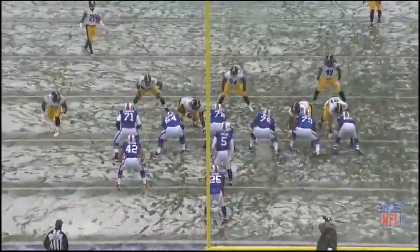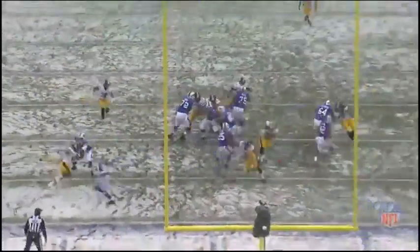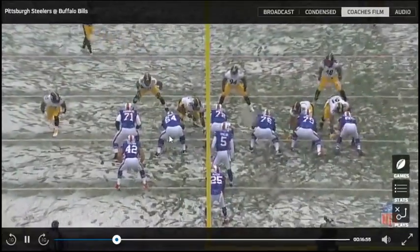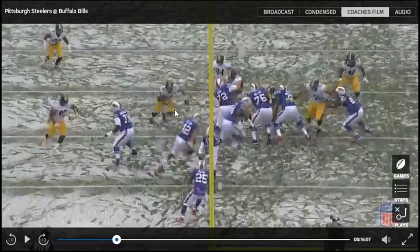So I don't have a whole lot of insight on the actual play itself. It's a loss of one here. It's just a nice job with, I think it's a trap block here, a pulling guard on the backside. Let's take a look. I think it's Incognito pulling. Incognito is going to pull. It just opens up the backside hole.